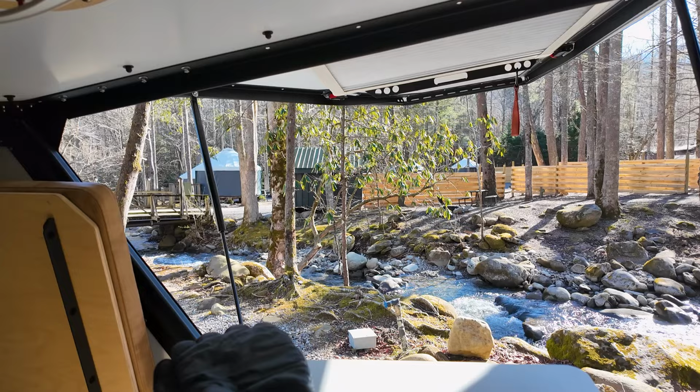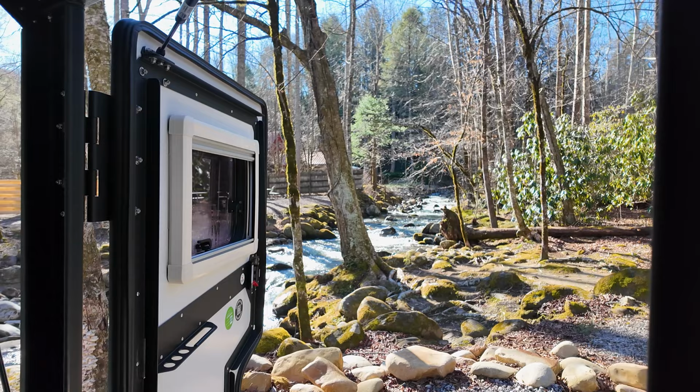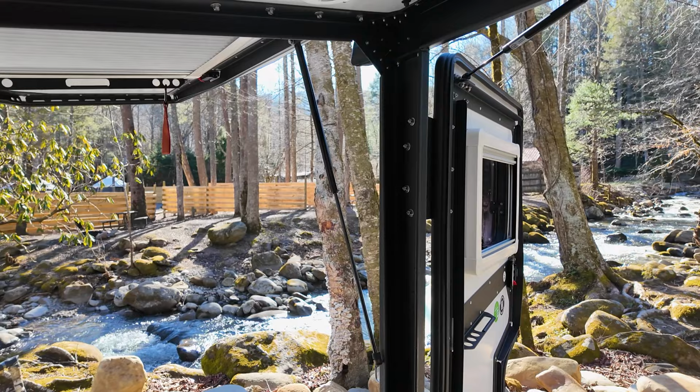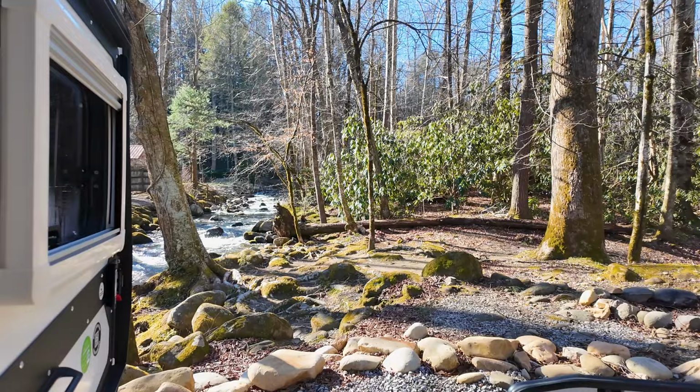I also kind of forgot to show you that, so obviously we have the big gullwing that opens, but then you also have your back entry, and so you just get this whole wraparound view when you're sitting here, man. And so this is perfect. And my cook station is over here. That's where we make breakfast.